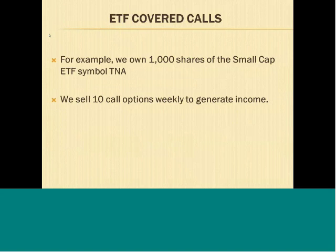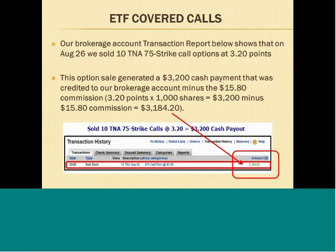Now we own 1,000 shares of the small cap ETF, symbol TNA, and each week we sell 10 call options to generate income from our 1,000 shares of TNA. Here's an example of a cash payout for selling an option premium. Our brokerage transaction history shows that we sold 10 of the TNA September 2nd, that's a weekly call, the 75 strike call at 3.20.